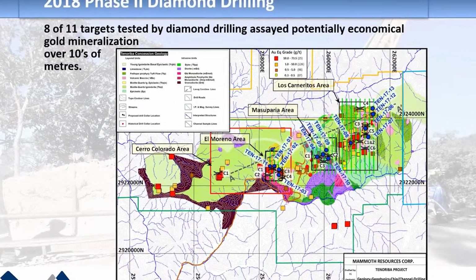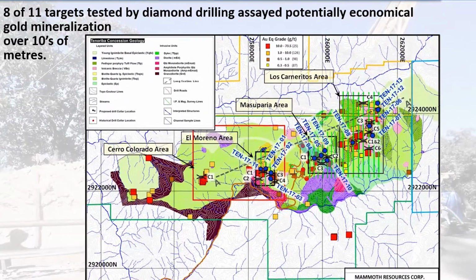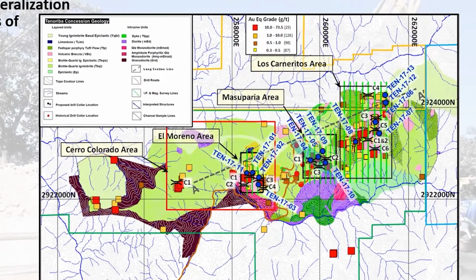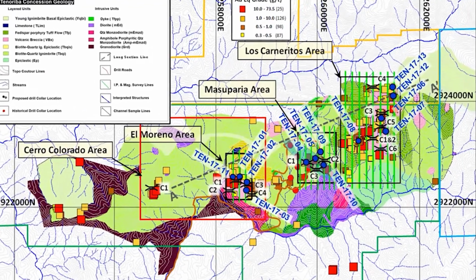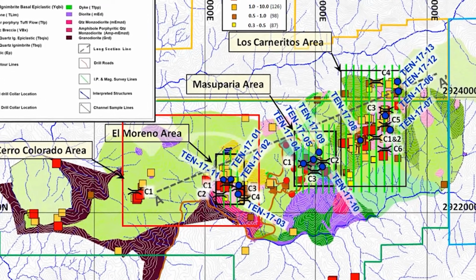So you can see the distribution of 12 drill holes. Now the 2 holes, 12 and 13, we needed to spend some money on that northern concession, so we weren't really targeting anything specifically, but you can see among the other 11 drill holes their distribution. So 4 in Moreno, 4 in the central Masopari area, and then 3 in the Canaditos area. 8 of these 11 holes intersected potentially economic grades of mineralization in the first drilling we'd ever done, testing our geophysics.